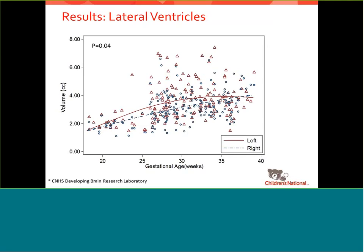Also looking, we often see one side being more involved, coming in with either unilateral or asymmetric ventriculomegaly in the mild cases. And here again, you can see in the second trimester that the left lateral ventricle is growing a little bit more rapidly than the right, but then by term they become the same.